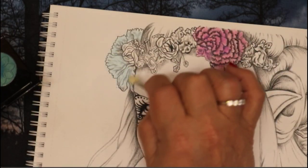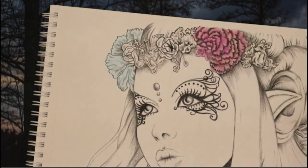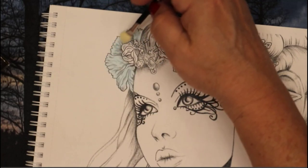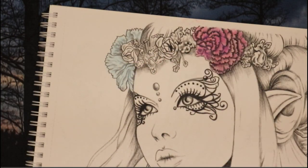All right, and now what I'm going to try to do, I don't know if it's going to work, but I'm going to try to use that darker color to line some dimension into the flower. Is it showing up okay on the screen? It is totally a word. Good, Tony. Then I'm not losing my mind. I mean, I am, but. So y'all can see it okay. Okay, good.